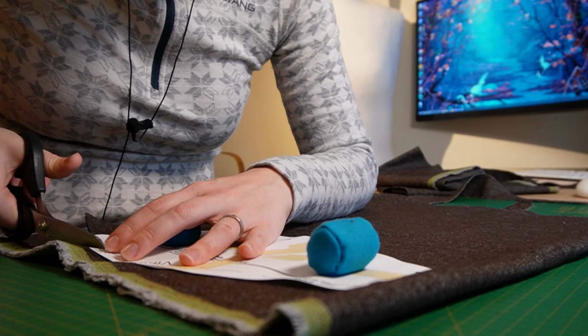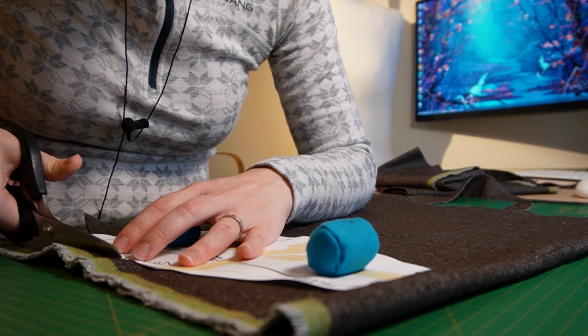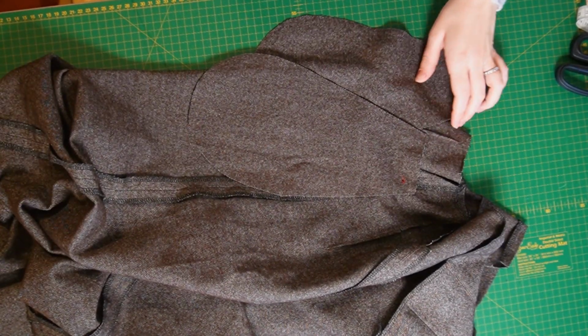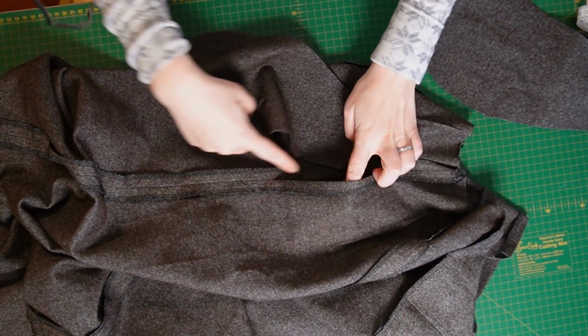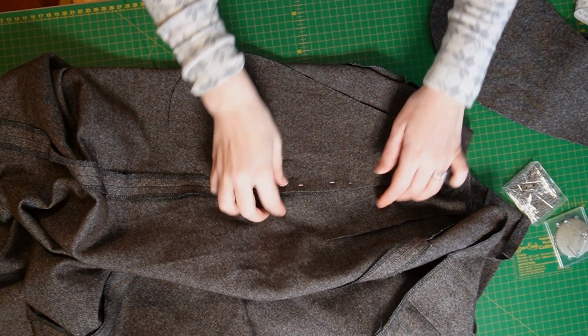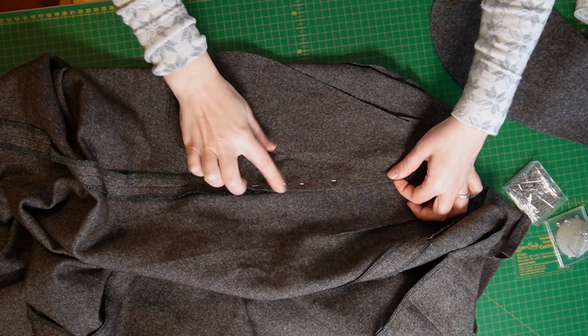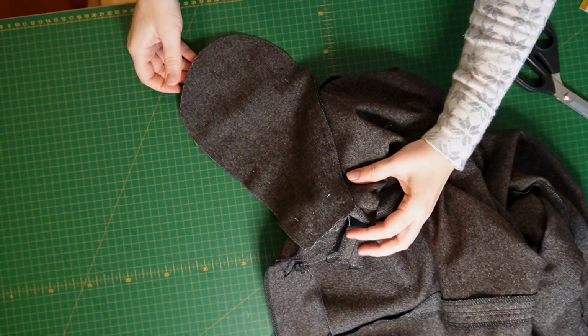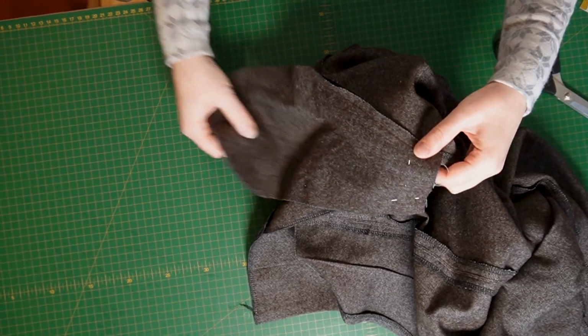And to think I almost forgot about the pockets. Right, so now it's time to match up the pocket pieces with the openings. So here we go. I'm just going to sew this to this seam allowance with a centimeter seam allowance, from there to there. I just realized I didn't overlock these pieces, but I don't want to take them back off.